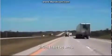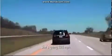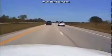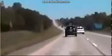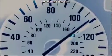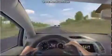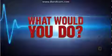Oh God, I have two semis going 108 miles an hour. 108 miles an hour. Police converge, hoping to warn other drivers ahead. But with speeds nearing 120, they struggle to even keep pace. It's time to buckle up. Grab the wheel and see if you have what it takes to steer clear of certain death.